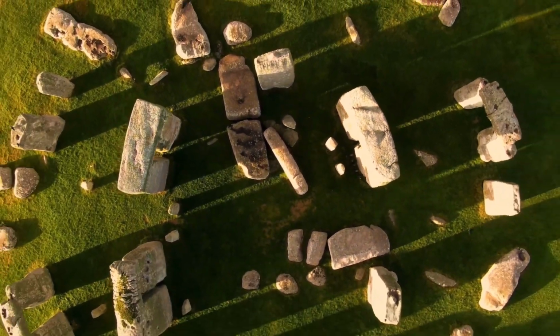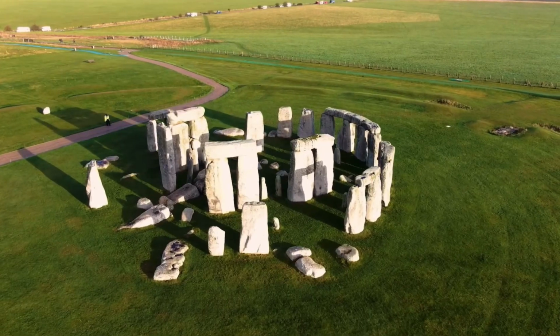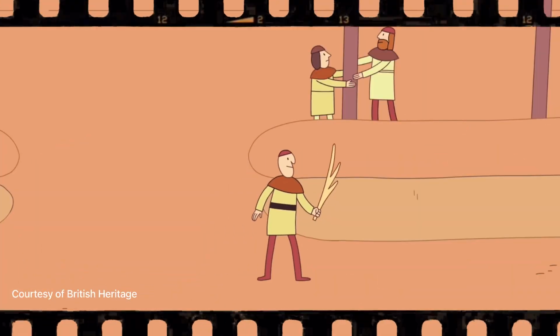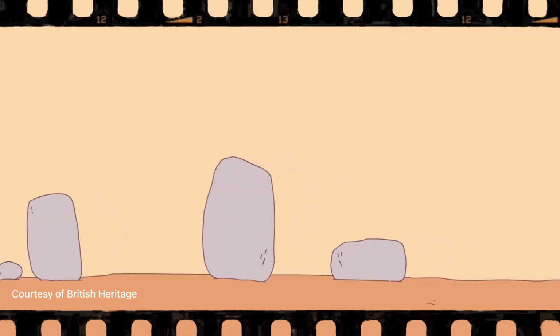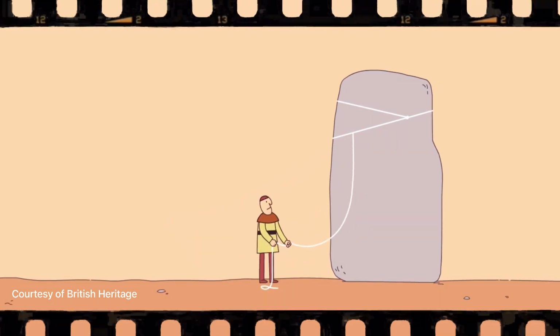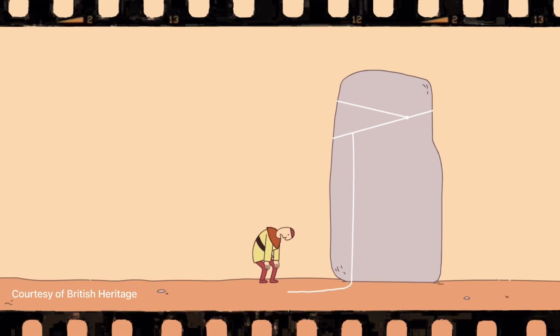Some believe that Stonehenge was built to track the movement of the sun, moon and stars thousands of years ago. But how did they build it? First, Stonehenge was a simple circular ditch dug with antler tools around 5,000 years ago. By around 2500 BC, larger stones had been brought to the site, including giant sarsen stones from North Wiltshire, which could weigh as much as 30 tons.